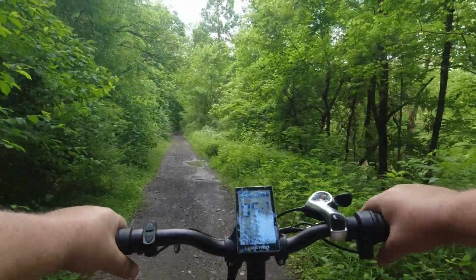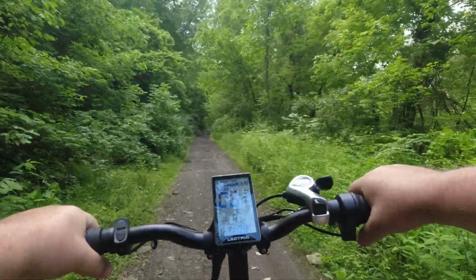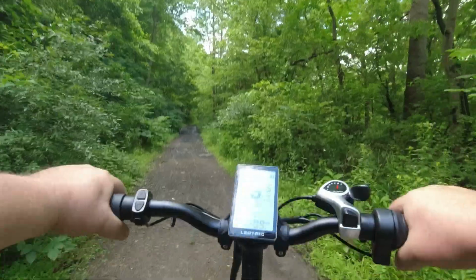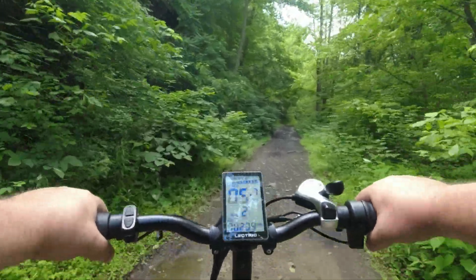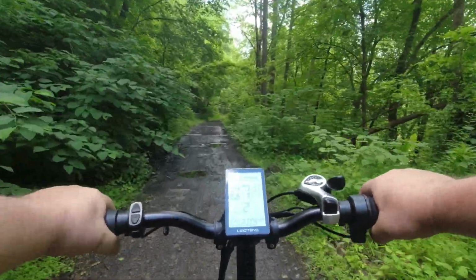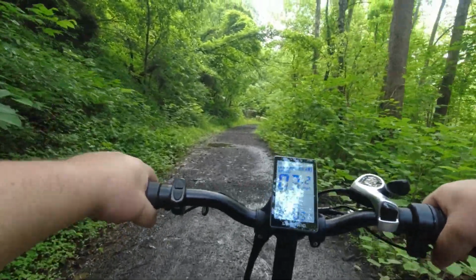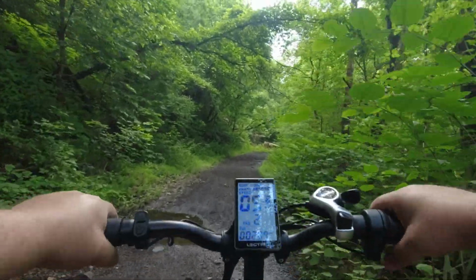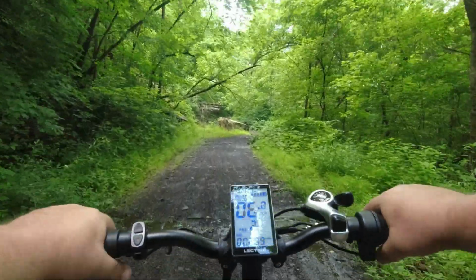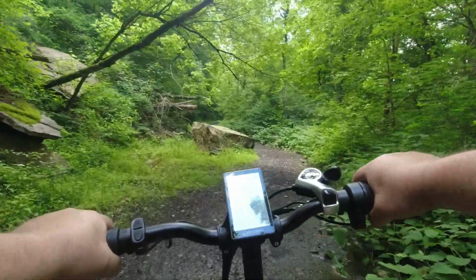All right. Once we get back in these trees, I have a feeling it's going to be a little bit muddy in places. The tree cover, since it covers up the sun, stays pretty dark in these woods. Yeah, definitely getting some sloppy weather, swampy terrain. Yeah, this could get interesting, folks. Got a big boulder laying down here.